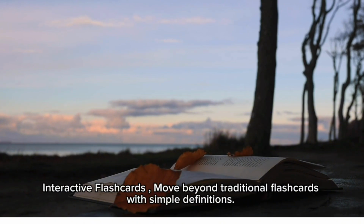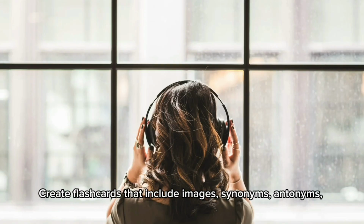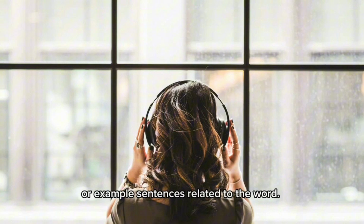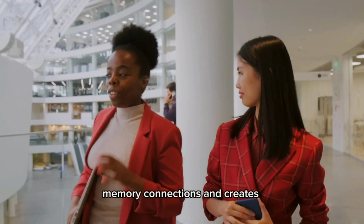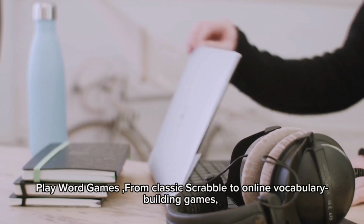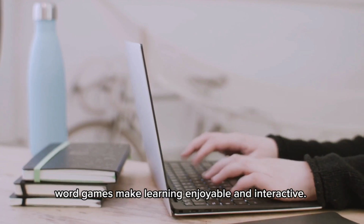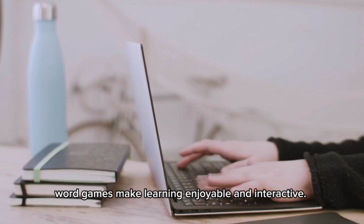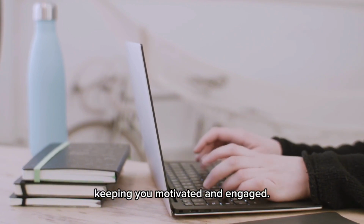Interactive flashcards. Move beyond traditional flashcards with simple definitions. Create flashcards that include images, synonyms, antonyms, or example sentences related to the word. This multisensory approach strengthens memory connections and creates a more comprehensive understanding of the vocabulary. Make it fun and personal. Play word games, from classic Scrabble to online vocabulary building games. Word games make learning enjoyable and interactive. They test your knowledge in a fun and competitive environment, keeping you motivated and engaged.